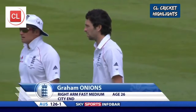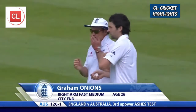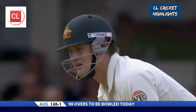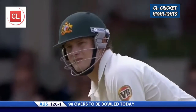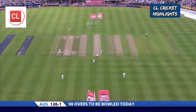Now this is a surprise. Graham Onions just bowled 3 overs yesterday, 3 overs that went for 21. 5 boundaries in those 3 overs, so maybe this is Andrew Strauss saying, I've got a bit of faith in you. What has Strauss got out there? 2 slips, a gully and a sweeper on both sides to protect the boundaries. Too many boundaries yesterday, 22 boundaries. Strauss trying to get some control. Here we go.